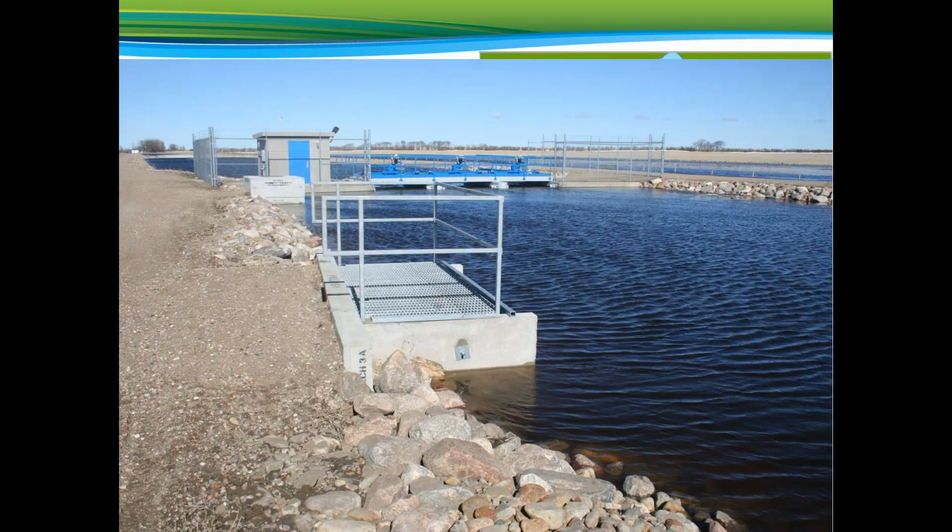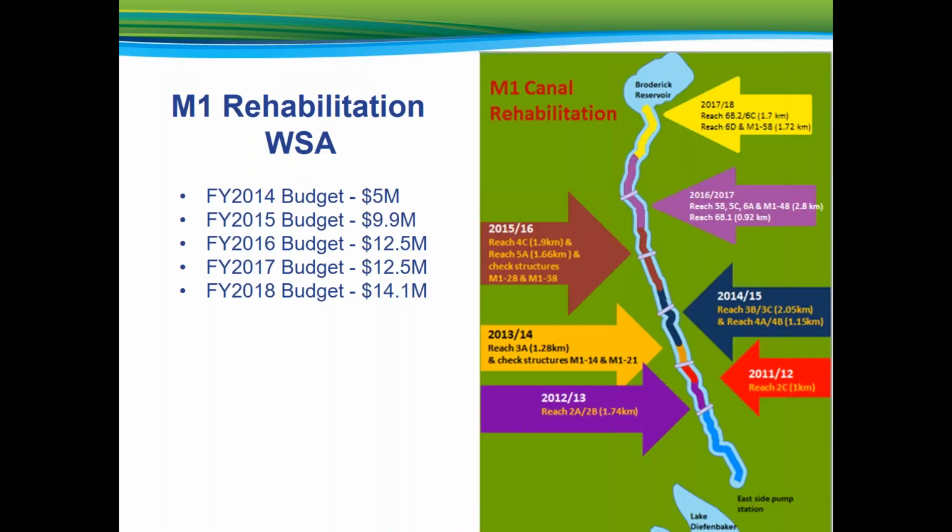It was unfortunate that the wasteway structure was not available at the time that this picture was taken. The contractor had to quickly secure 6-inch pumps and mobilize the pumps to site to bring down the water level of the early spring runoff that entered the M1 Canal in March.